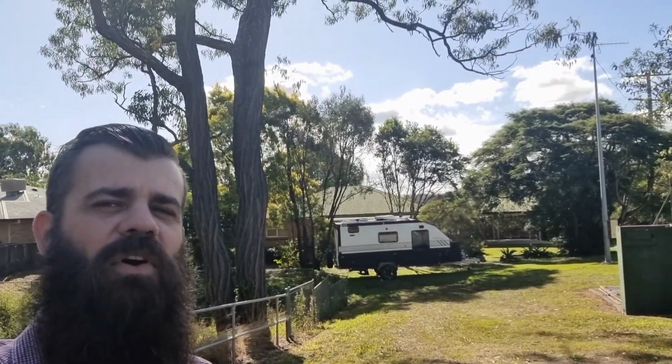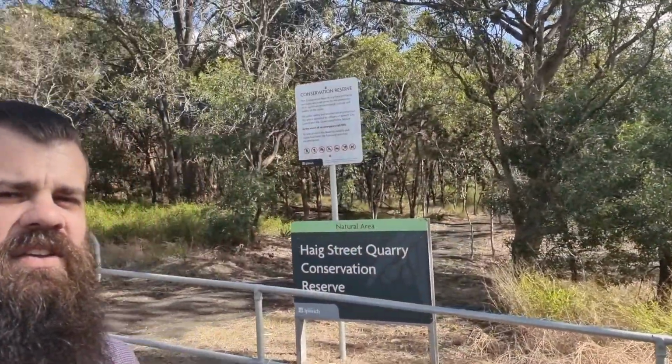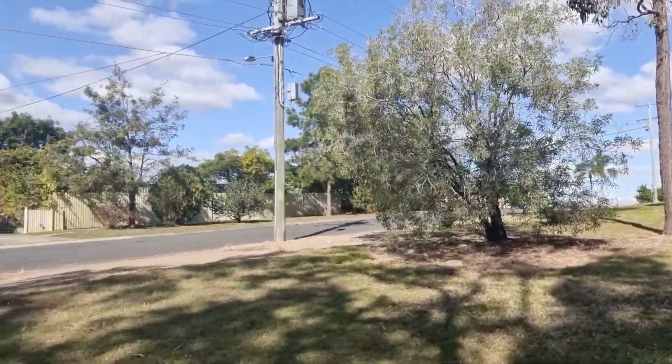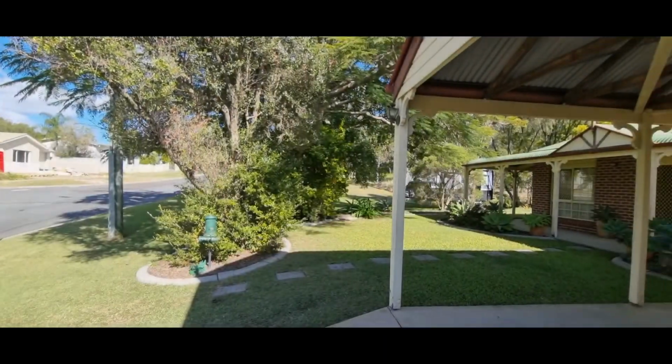Now, just quickly before we go in, there's the house there behind the caravan. If you're looking to live somewhere peaceful and quiet, then this is the one for you. We're just near the Hague Street Quarry Conservation, as you can see. So we've got no neighbours directly beside the property there. And if you want to just come and hang out or go for a bushwalk, here's your spot. Anyway, let's go check the house out.